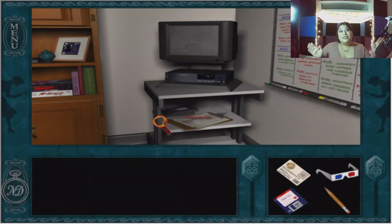Alright, so that concludes 13. On part 14, we're going to head to the set. We're going to go up to the control room and we're going to look at everything and unlock the door.